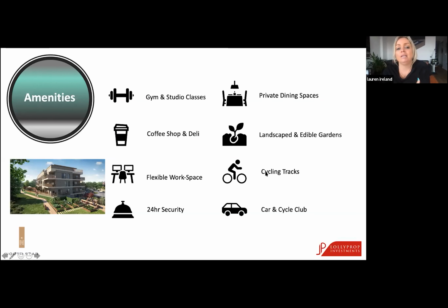And it offers amenities that, where we are based, or where the investors may be based, are quite commonplace. But for York, it's not really been offered before. So they're trying to create this sort of community type feel: flexible workspaces, private dining rooms, landscaped and edible garden. Like I say, there's a small photo of it here. Cycling tracks. It's a really eco-friendly development, but it's an eco city as well. So there's a lot of walking and cycle tracks around the city. And then you have a car and cycle club on site.